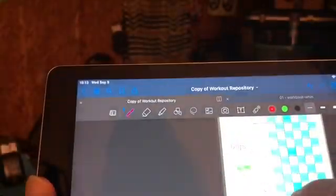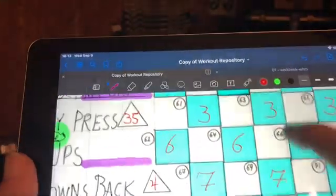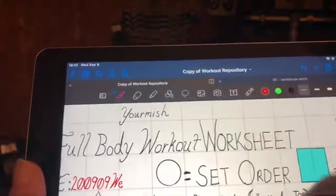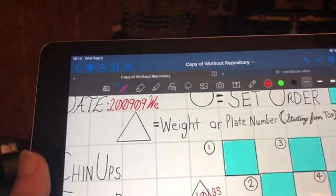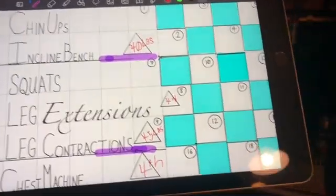So there it is, all in its wonderful glory being done today. Oh, that was yesterday. Here's today. Or not yesterday, Monday. All right. Yeah, I'm breaking this up a little bit.